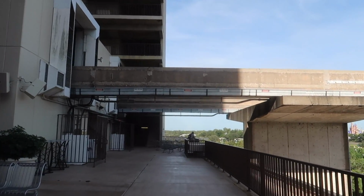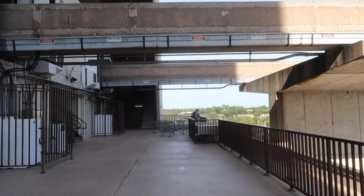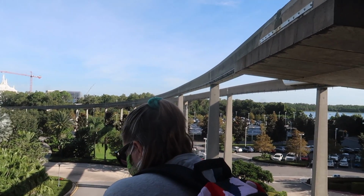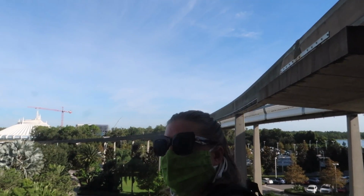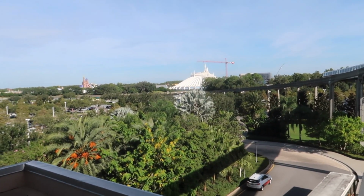This is a really great place. And you see they have the chairs out here. It's like a fireworks viewing area. Even though they aren't currently doing fireworks, you can still get some good photos out here. Jen, look to your right. I scared her. There's a monorail coming through. This is a very different view than you normally get. I've never stood right here before.